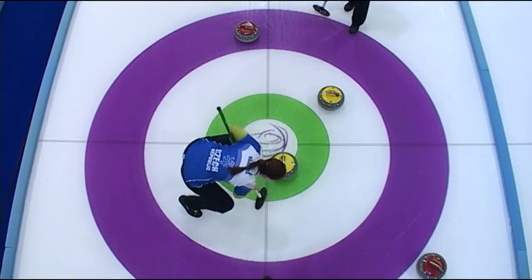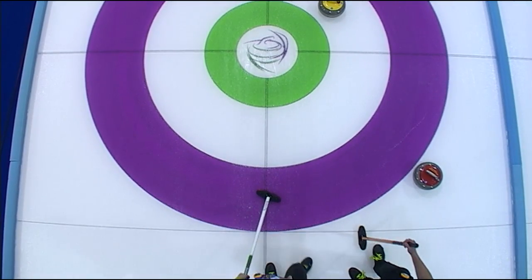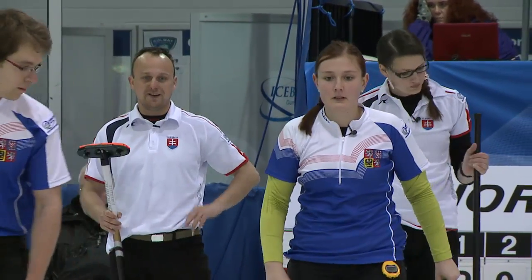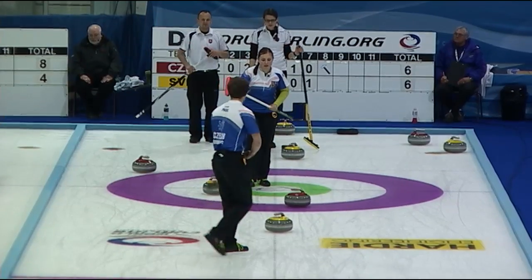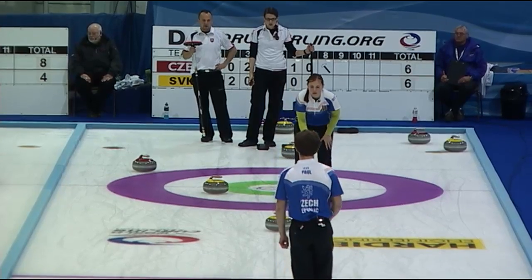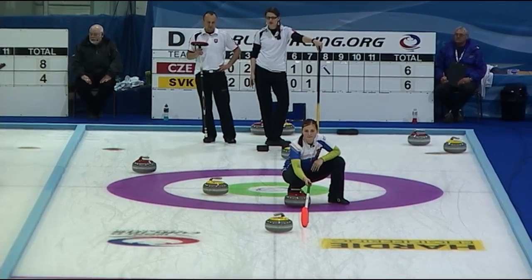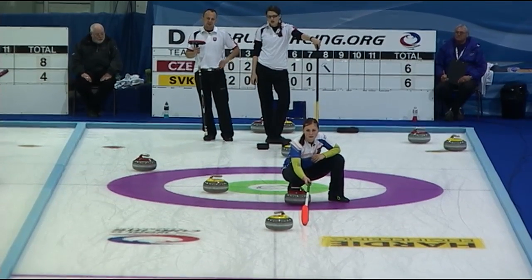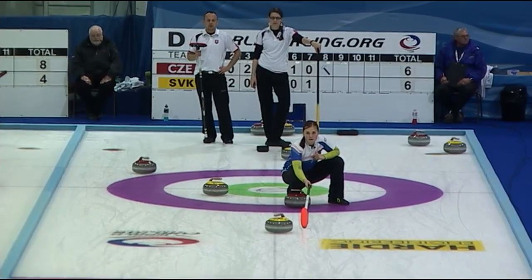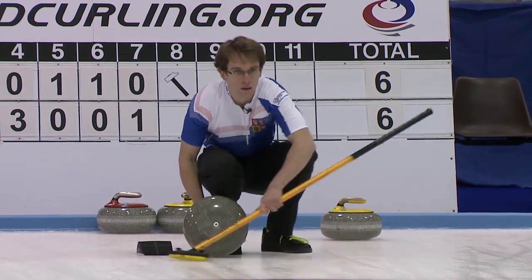Oh dear. They should have swept that one. So are we seeing a few nerves here in the final end? I think that's the third shot we've seen that's actually been completely useless. But it's still the question: hit the guard or the one in the rings, and now they're going for the one in the guard. Playing from this side though could maybe mean they get the double on the yellows. Well, it's definitely the right shot to clear the front out and allow the opportunity to get to the 4 foot circle more easily if they need to do that.